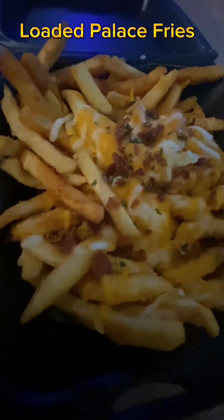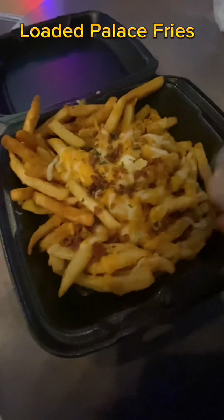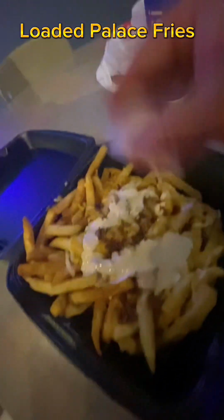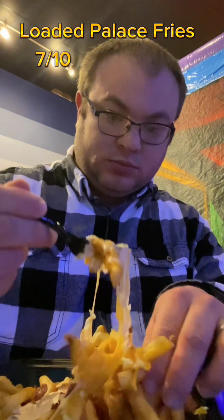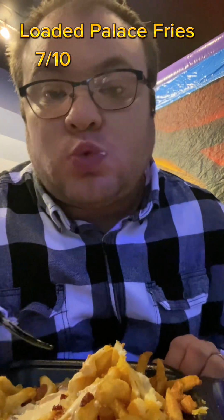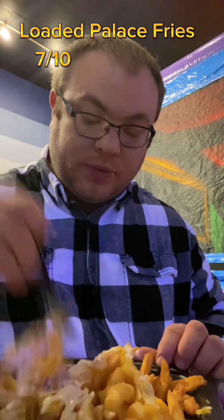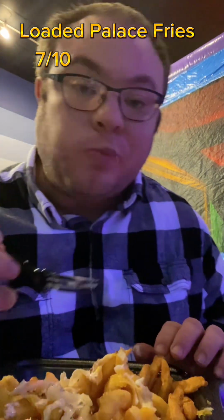Now here's the loaded palace fries. I know just by looking at it, it needed a lot more cheese. But I also went ahead and added that Dragon Fire ranch on top of it, just to give it that extra flavor. The cheese that was on it did have a good cheese pull to it. The fries itself were seasoned really well. Nothing like I've ever tasted before, especially not inside of no fast food restaurant.